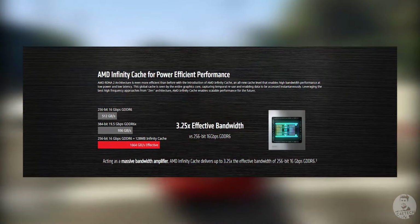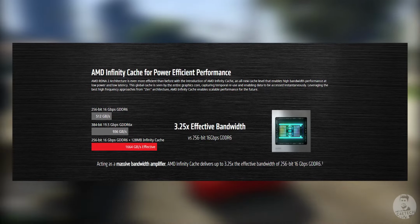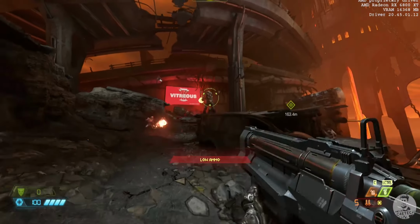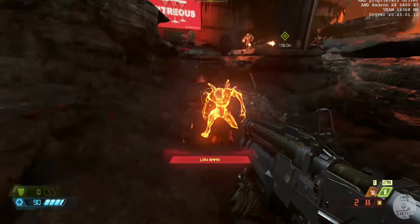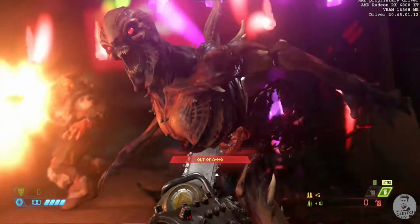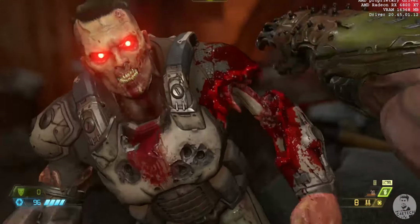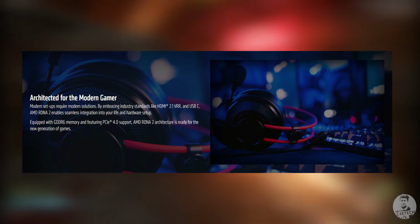AMD says it can provide up to 3.25 times the bandwidth of 256-bit GDDR6. Now the memory improvements don't just stop there. Both cards are also equipped with 16 gigs of GDDR6 memory. That's twice the memory of the last gen 5700XT. And this time, it's got a 512 Gbps bandwidth as well. Oh yes, the new generation of Radeon cards brings along support for PCIe 4.0 as well.